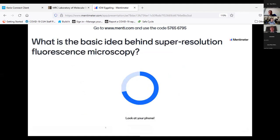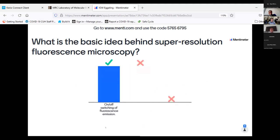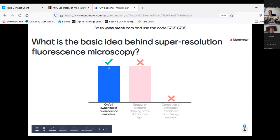Mentimeter, I have to say, what is the basic idea behind super-resolution fluorescence microscopy? On-off switching of fluorescence emission, spatial or temporal shaping of the illumination light, or correction of diffraction effects via data or image analysis? And it is on-off switching that is the correct answer there.